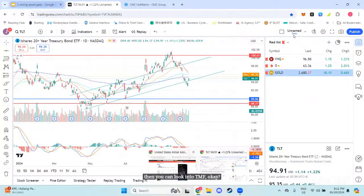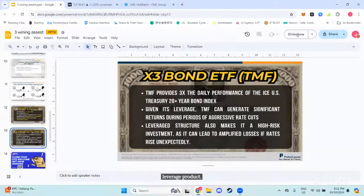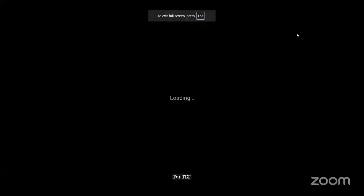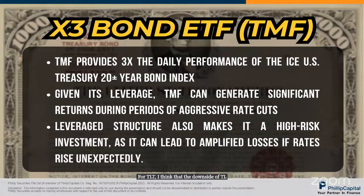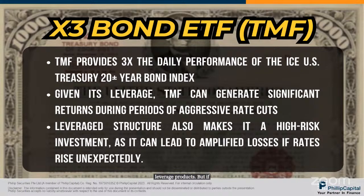So why do I recommend a leverage product, like a 3 times leverage product? Because for TLT, I think that the downside is limited. It is very hard to go down to like $80 because the underlying of this is backed by the US Treasury bond. So the yield will not go up so much, which would cause the price of TLT to go down. So TLT actually has a limited downside, but potentially more upside. That's why we look into the leverage products. But if you are risk averse, definitely you can choose TLT.